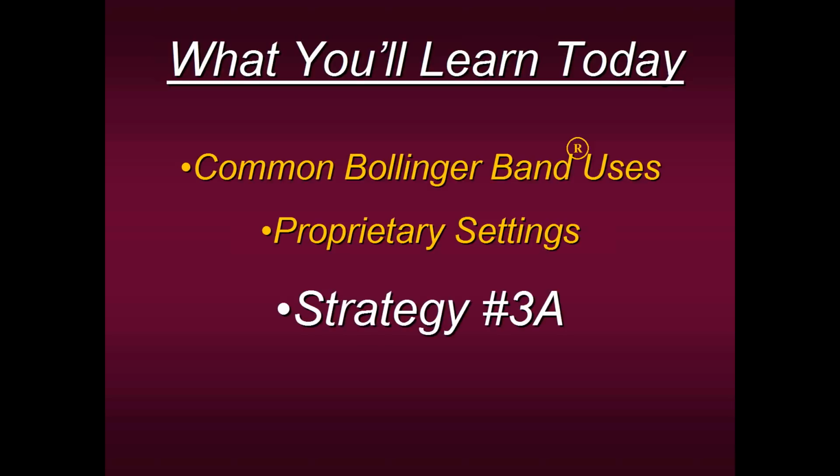Then we're going to show you how these settings go into the making of this strategy that I will be sharing with you today. Now I'm going to be sharing with you the aggressive version, which is designed to catch bigger trends. You get a lot more signals with this particular format, so you'll have all the rules in their entirety today for strategy number 3A.